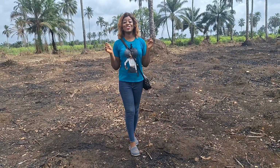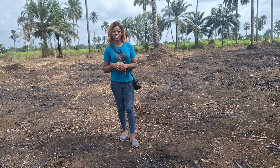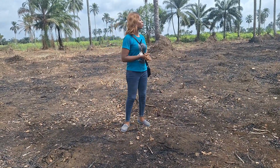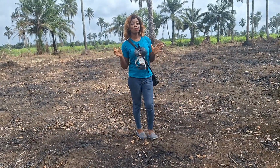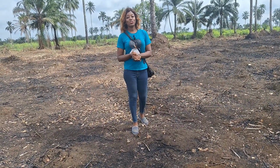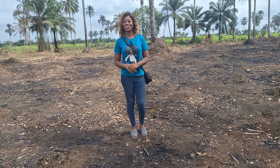Real estate is the new gold. Okay, my superstars, I am live at DIF Luxury Estate located at Uyo Road. This estate is seated on 1.2 hectares. It contains about 22 plots, and each plot is about 500 square meters. 500 square meters is going for 1.5 million naira on this estate, my superstars.